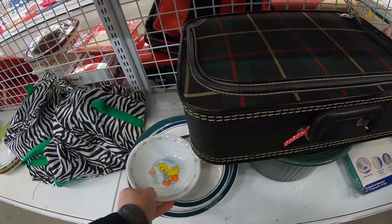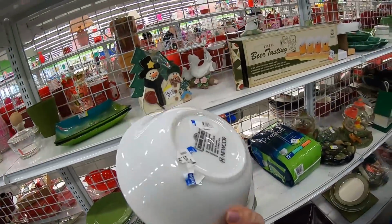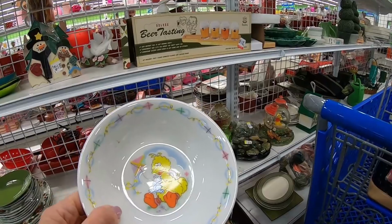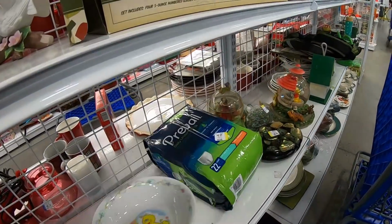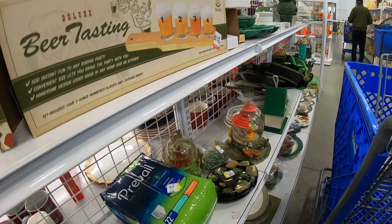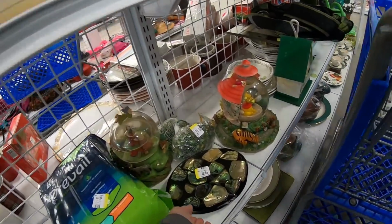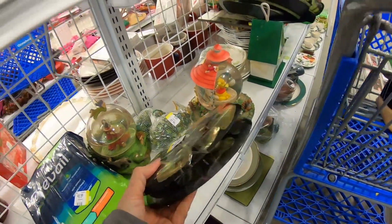Here I'm spotting Sesame Street. This is Nucor. The older Sesame Street can still bring very good money because people have sentimental attachment to it. So if you find Sesame Street and it's the really original stuff, you want to run a comp on it.